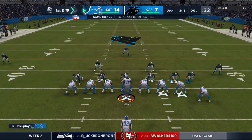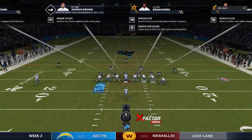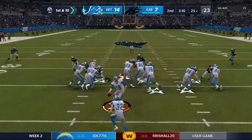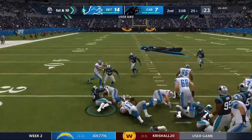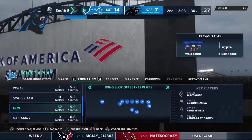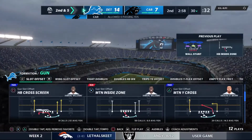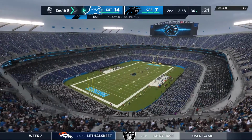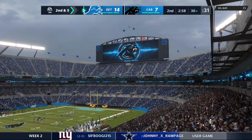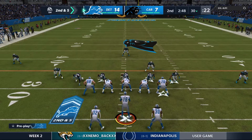Coming out with a jumbo package to start the drive. This will be a gain of 5 as he gets it to the 30. They'd love to just strike back with a touchdown right here, and if it's a long play, so be it. But the main goal, get a couple of first downs, run some plays, run some clock, allow their defense to get a chance to catch their breath, settle down, and relax a little bit after they just gave up a score. Ball on the 30. They'll come up with a 2nd and 5.